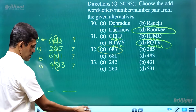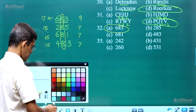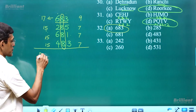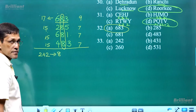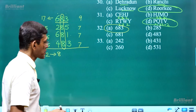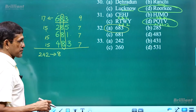Now 33, 242, 431. So what kind of pattern do we have for that question? Let's try this. 242, if you take the sum of the digits, what you get is 8. And how about 431? Again, these are two even numbers and two odd numbers, so there is no possibility of getting a different number from the group based on even-odd classification.